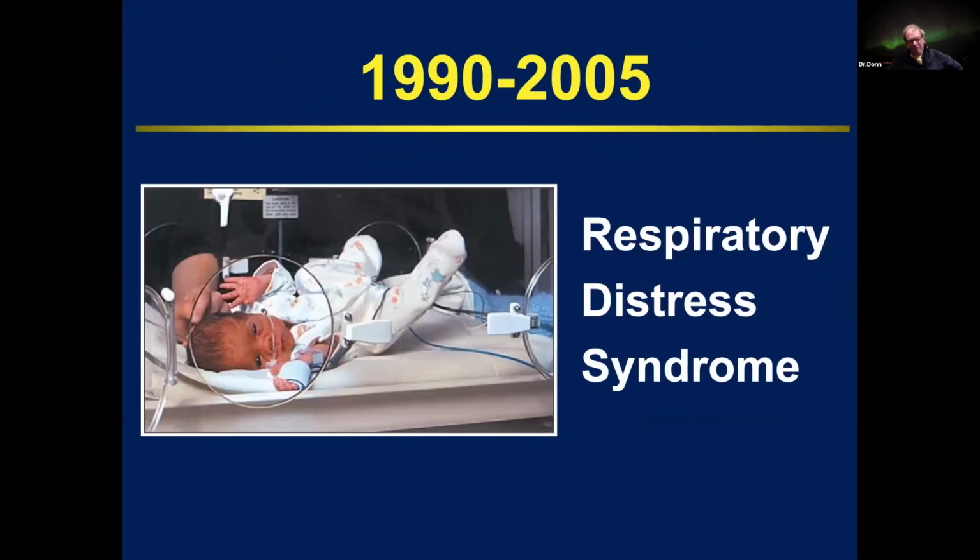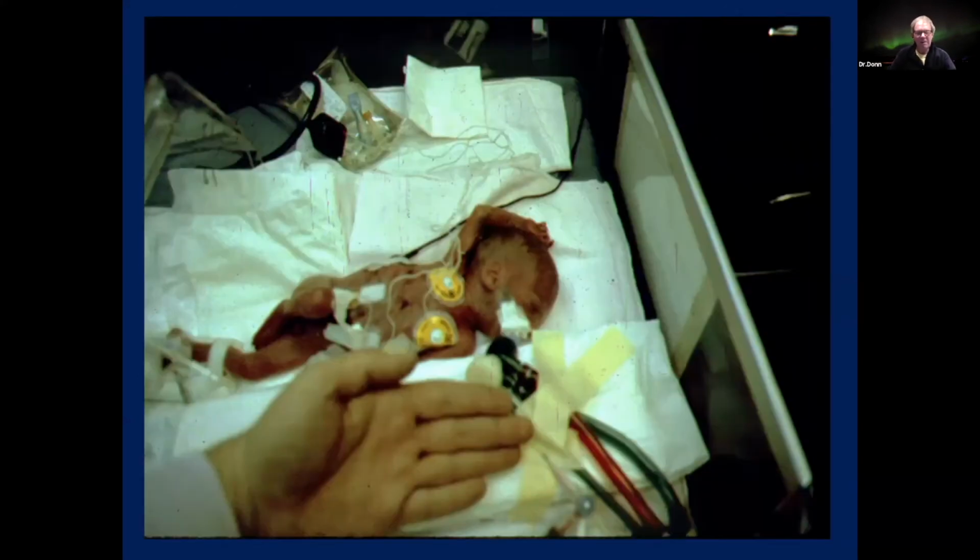1990 to 2005. And there were so many technological advances that occurred in this relatively short period of time that it would take me all night to go into them, but I just want to highlight a few that I think really revolutionized the field. Again, as I said, the demographics had changed dramatically, and you see now babies of 23 and 24 weeks gestation, weighing 450 or 500 grams, having survival rates that approached and then exceeded 50%.